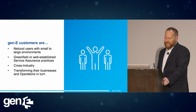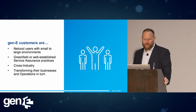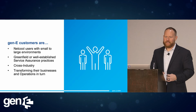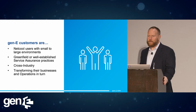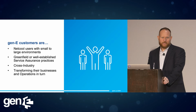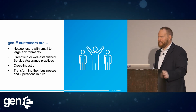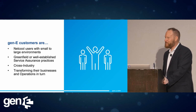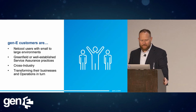And then just a little bit more about Gen E customers. I like the graphic that was put in here. We work with all sizes of customers. Netcool users are a big part of our base. They can be small customers, new customers, large, or well-established customers. We've worked with the whole gamut there. We're across industries, so it's not just telcos, although me personally, I have 20 years of experience in the telco world. So transforming your business and especially your operations team to match that is what we're specializing in.